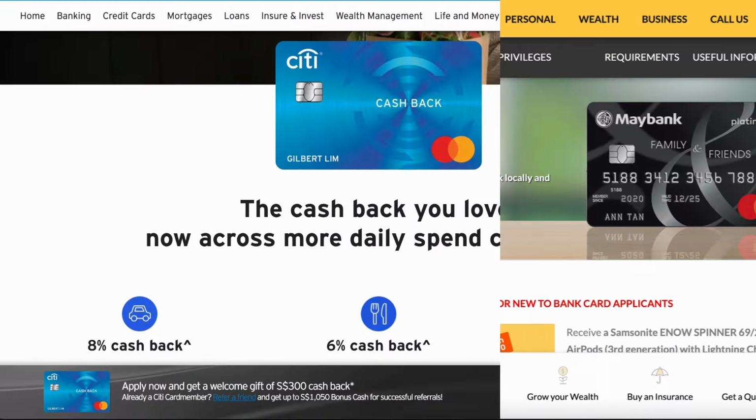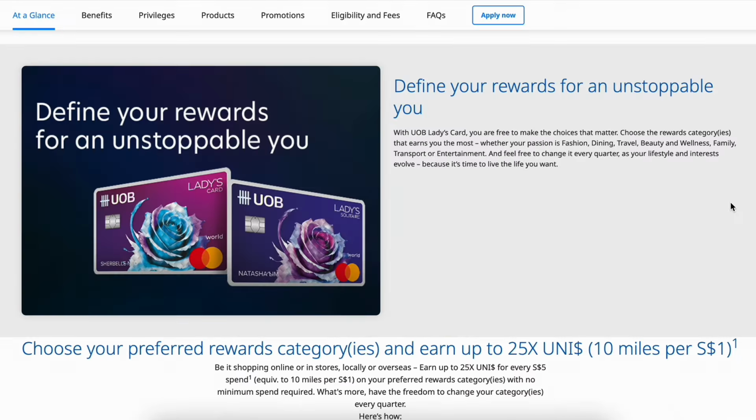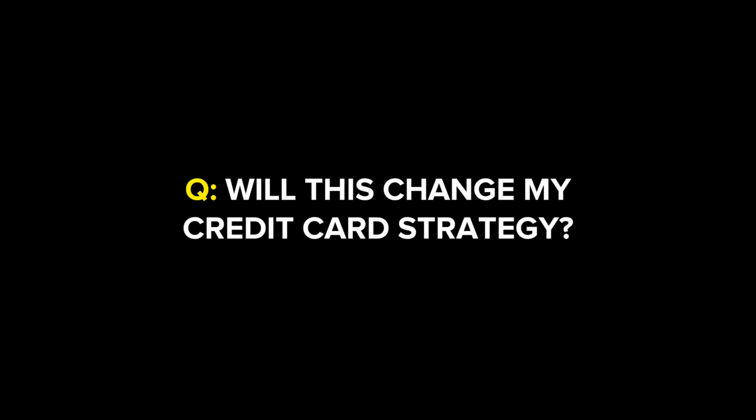And if you want to abandon the whole UOB ecosystem, then you can look at other cashback cards like the Citi Cashback or Maybank Family and Friends, both of which have $800 minimum spend but have much better cashback rates for now. Or you can just switch to reward points or miles credit cards and you can fly better for less.